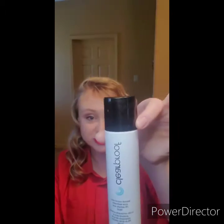Also part of the Clear Proof line, we have the blemish control toner. If you can see that, this actually has 2% salicylic acid in it. Personally, I have extremely sensitive skin, so I can only use that once a week, once every 2 weeks or so. That would just depend on your skin. I have some clients that can use that twice a day, every day, and their skin loves it. So it really depends on your skin type and what you're looking for. So again, salicylic acid, number one.